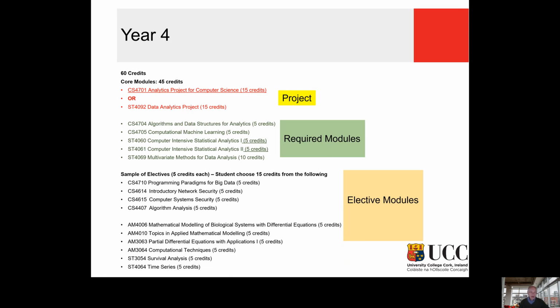You'll have a collection of required modules. These will consist of either computer science modules, and so here you'll be doing some modules in machine learning from the computer science point of view, so that will be more of a computational framework. And there will be some courses in machine learning, which will be looking at things from the statistical framework.